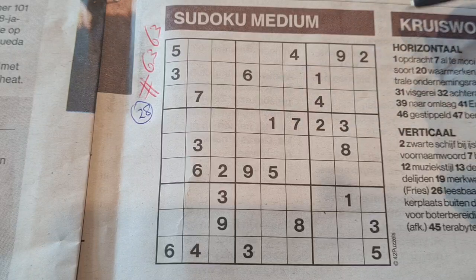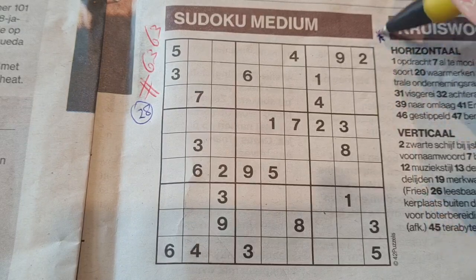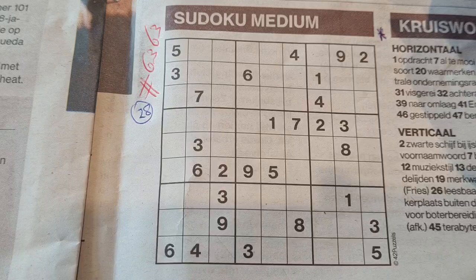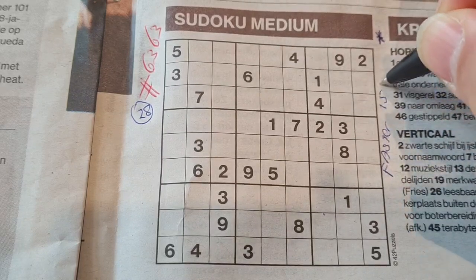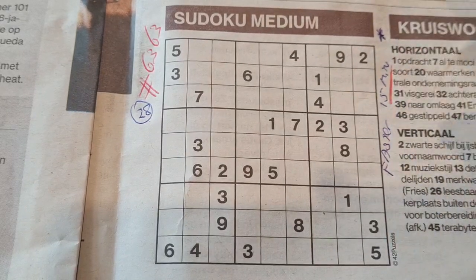1 star indication. So this should be easier than the 1 star, but for 1 star, if you compare with the 1 star, 2 stars, 3 stars and the 4 stars Sudokus in the additional, this will be a 1 star. For 1 star I need to be faster than 15 minutes. Alright, so let's get started.